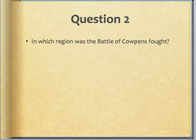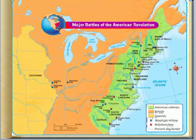Question 2. In which region was the Battle of Cowpens fought? And take a moment to find that on your map. The Battle of Cowpens, where was it? What region? Remember when we talked about geographic regions at the beginning of the year?